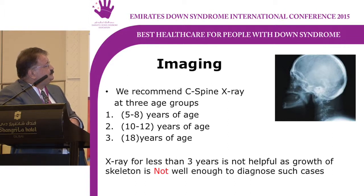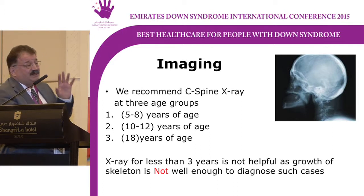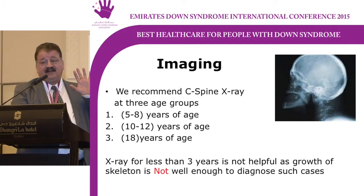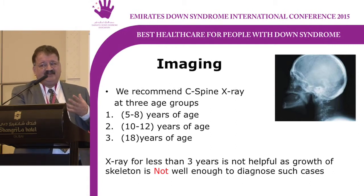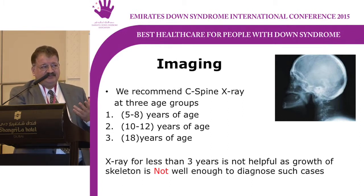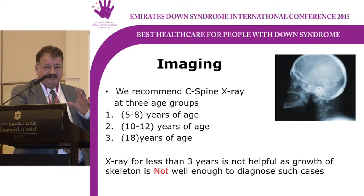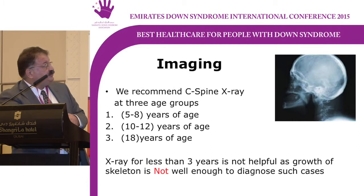three groups. So the X-ray for less than 3 years, as we said, is not helpful as the growth of the skeleton is not well enough to diagnose such cases. So we depend on X-ray on the lateral view. AP gives some information, but it's very difficult for the child to cooperate for open mouth view, so we depend on the lateral view in flexion, extreme flexion, extreme extension, and the neutral position.